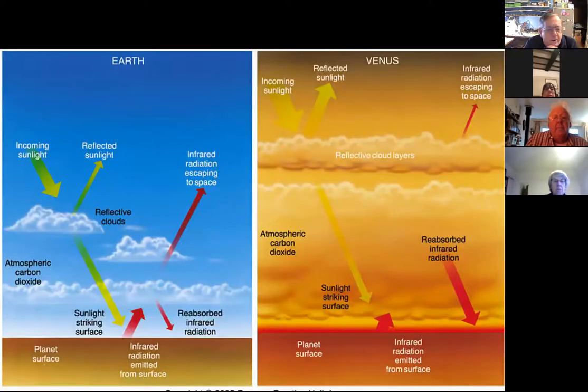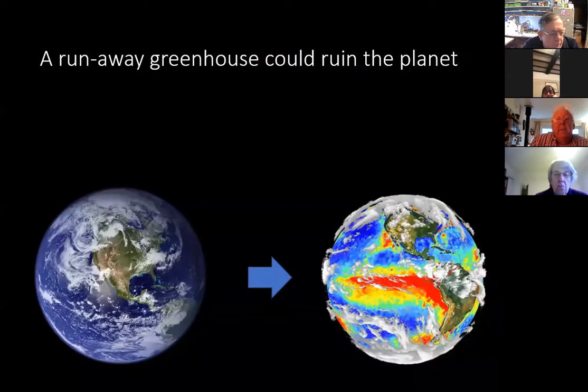Now, if you look at the comparison between the two planets' atmospheres, the same sort of processes are going on. We've both got incoming sunlight and reflected sunlight, and a lot of that is bounced away, especially by the reflective clouds of Venus. But the infrared light tends to be able to penetrate through the clouds, warms up the ground, and then can't get back out again at even longer wavelengths, as it's the same process but just magnified. So we don't really want that to happen to us and for the whole thing to run away. If we add too much to our greenhouse effect, we could suffer the same fate as Venus if we're rather careless with our planet. But that's another story.